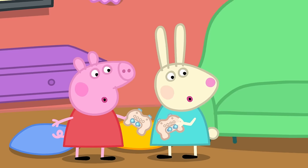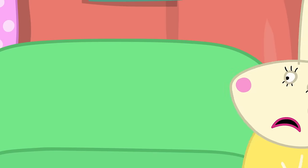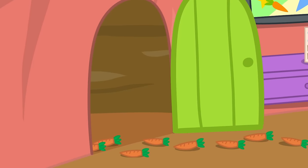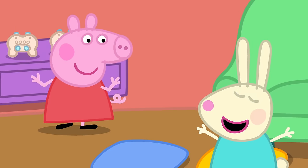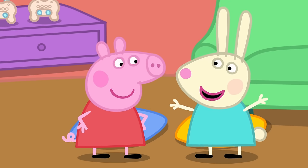Rosie! Robbie! What are you doing? Hello, you two! Have you seen the twins? They've run off with our lunch! We'll catch them. We're good at catching carrots. And baby bunnies.